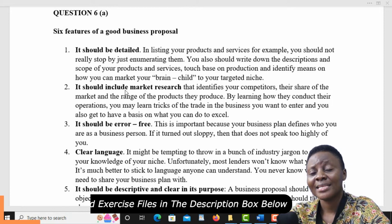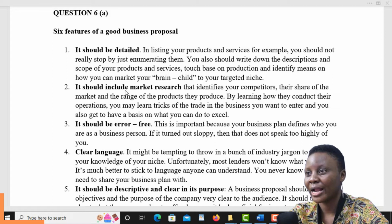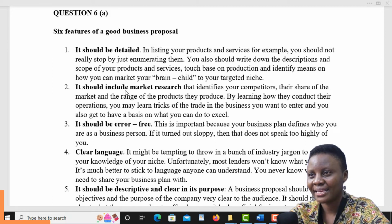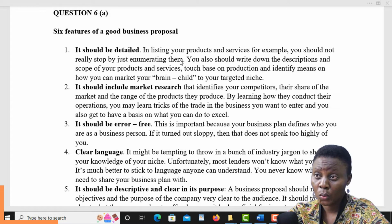Sometimes it's solicited when it's been required or requested. That is when you can offer. But when it's not requested, but you feel this person could be in need of such an idea, then it becomes unsolicited. So what are some of the features of a good business proposal? How does a good business proposal look?